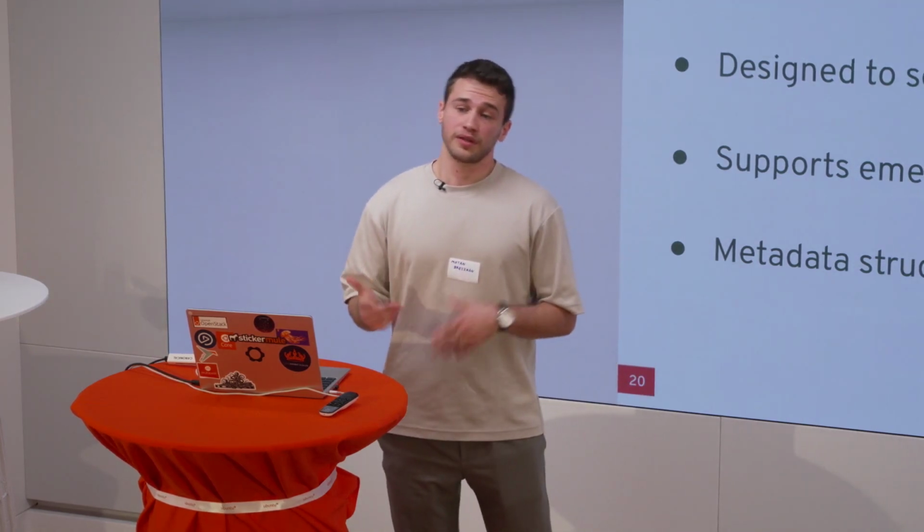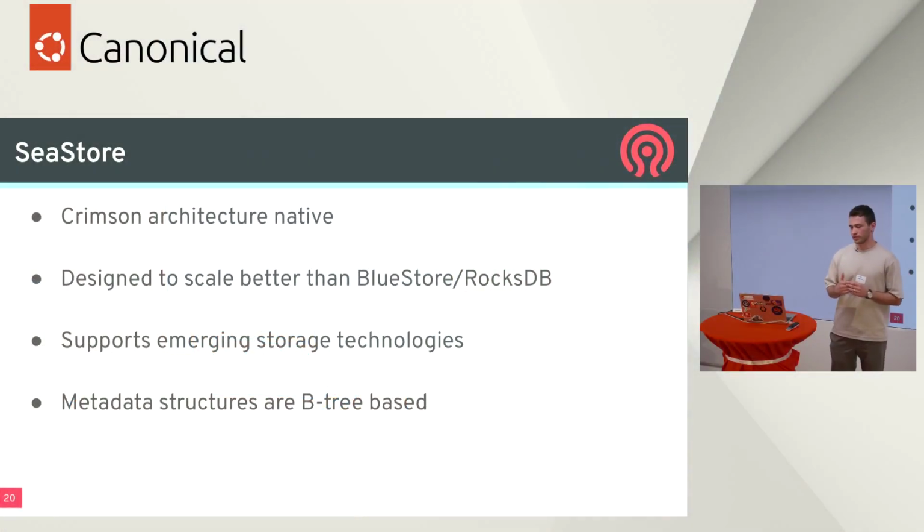C-Store is a new backend. So this is really the second half of the Crimson project. This is Crimson architecture native, meaning it's rewritten using the C-Star framework. It should scale better than BlueStore with RocksDB because it has none of this. It should support emerging storage technologies like NVMe and so forth. And the metadata structure will be stored as B-trees, which should be much more efficient.